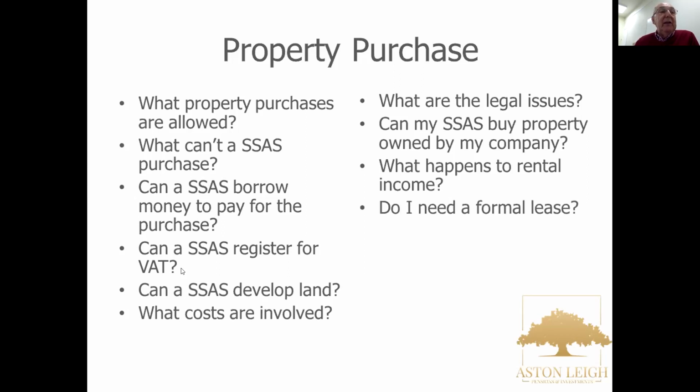Do I need a formal lease? Absolutely. Your SSAS can lease a commercial property to anyone, be it your business or somebody completely unconnected to you. If the lease is to your business or someone else connected to you, it must be done on an arm's length commercial basis. And we would expect a tenant to enter into a full insuring, repairing lease.